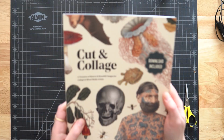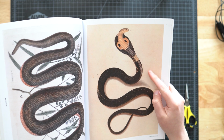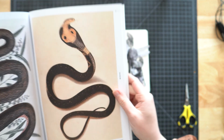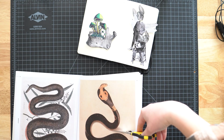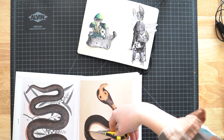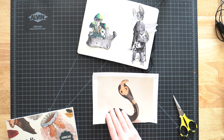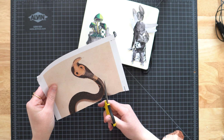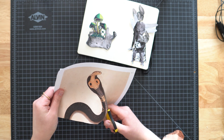And then I went back to the first book that we looked at, where it all started, and I found this snake, which at the beginning I thought was too large. But I thought, well, maybe we just use the tip of the snake. Let's just use a small section at the top of the snake and have that come out of the jaw. And I think that might work.